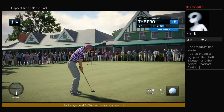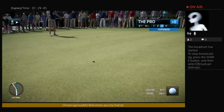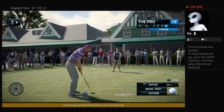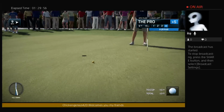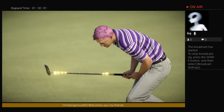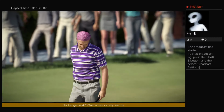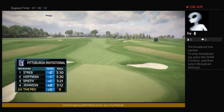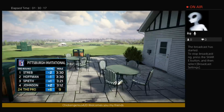Frank, I'm not saying he should pull out driver here, but this is a long putt. Greens are fast, though. You never know. Good line, good pace. Might have a chance. Locked in on the read and the speed. Frank, it's been that kind of a tournament. Another bogey. Yeah, it's not exactly a small gap between that player there and the rest of the field. That gap's got to feel like the Grand Canyon right now.